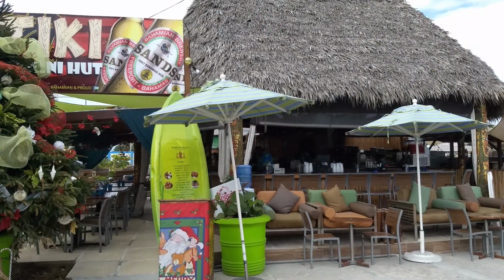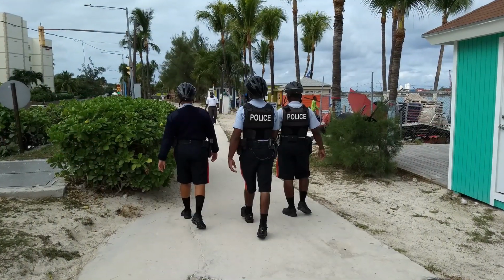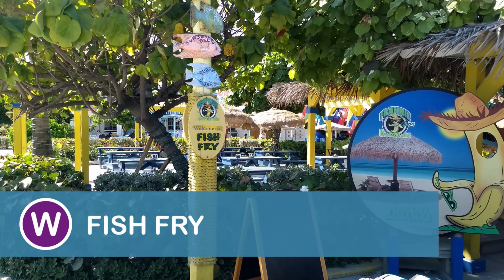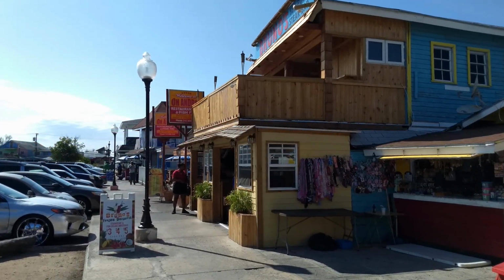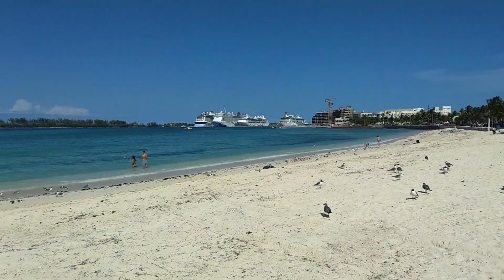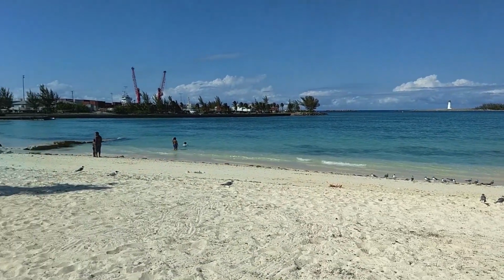In addition to plenty of sand and water, Junkanoo Beach also has several small restaurants and bars and restroom facilities. During several of our visits, law enforcement has been visible. The Fish Fry area is a collection of restaurants and bars west of Junkanoo Beach. The colorful shacks serve up local cuisine and adult beverages for you to enjoy. It is also the home of a police station. Take note that between Junkanoo Beach and the Fish Fry area, there's a much quieter beach that only had a couple of beachgoers during our most recent visit.